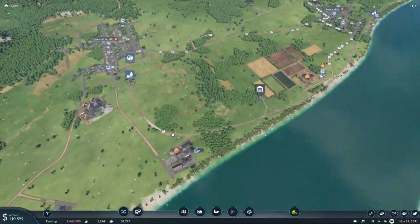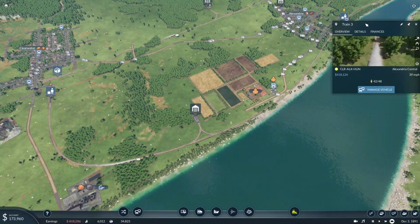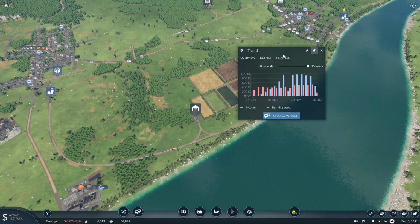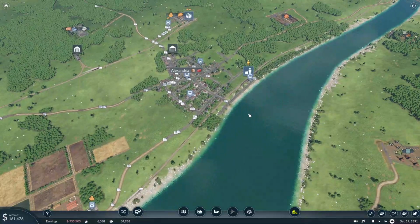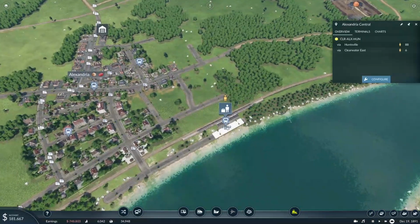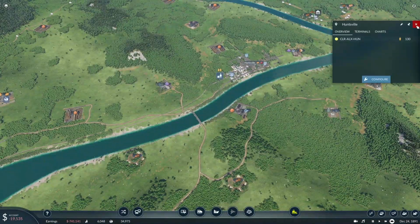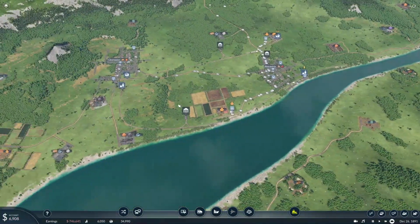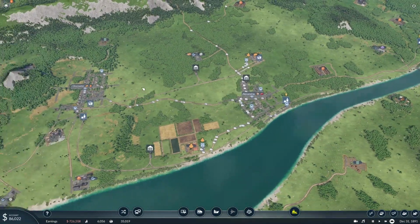And let's check back up on our passenger train. You can see it's running at almost full capacity, which is great to see. If we take a look at its finances, it's almost doubling its expenses, which is also really great. So we have tons of people waiting at these stations, and I think sometime in the near future we might add a second train to this line here.